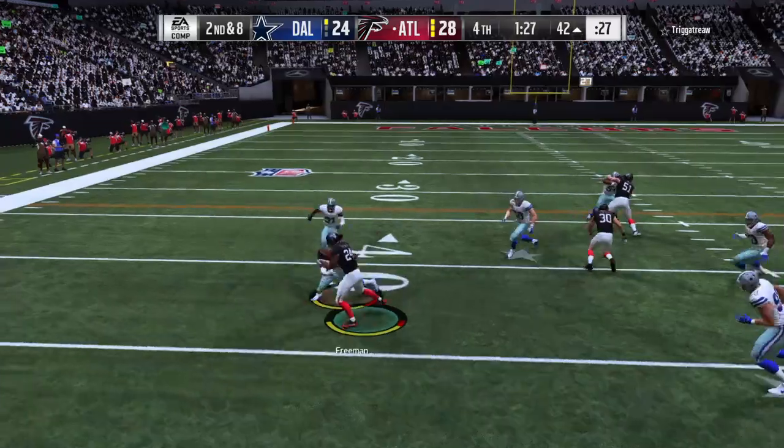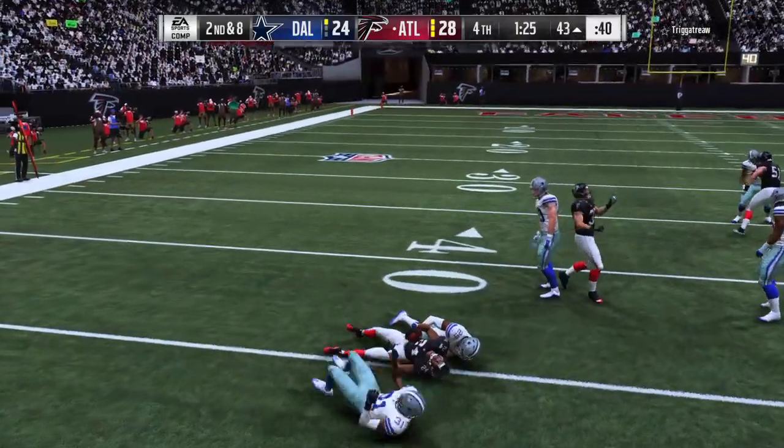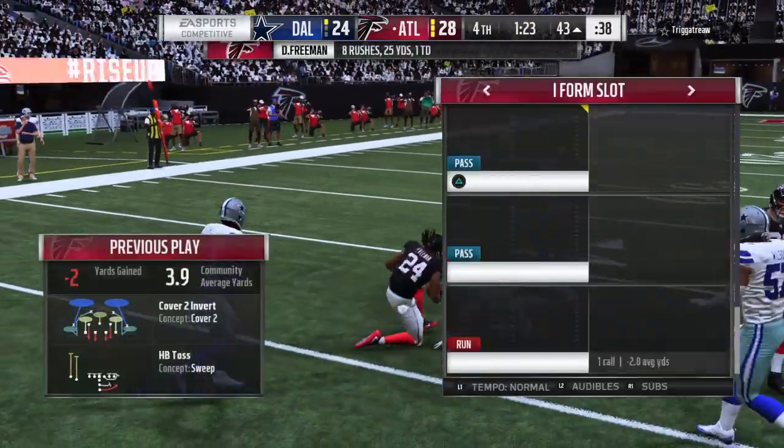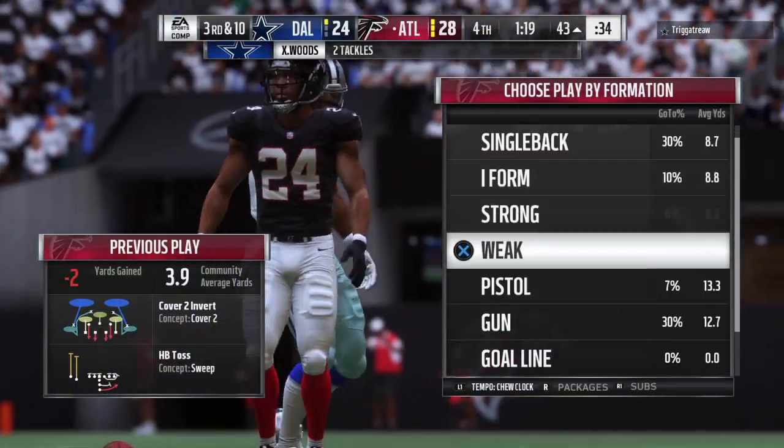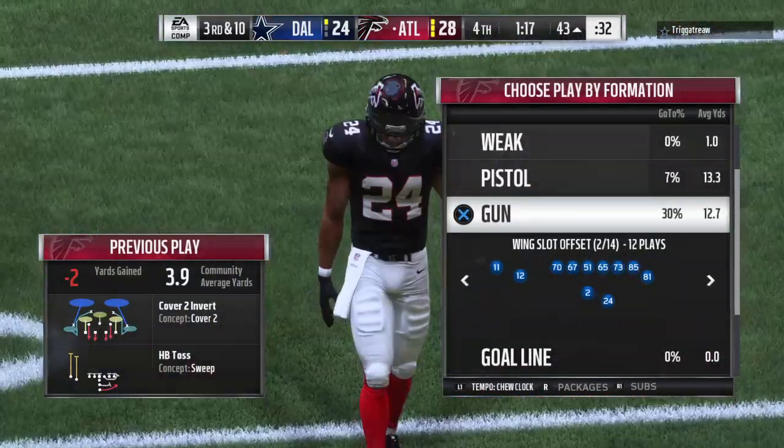Now the pitch to Freeman. And he is going to lose yardage here. He lost 2 there, and it's 3rd down. After that run, still a good amount of meat on the bone here for this 3rd down play.